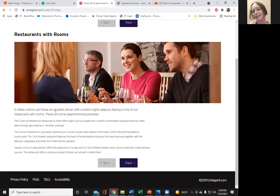In Wales, visitors can follow an excellent dinner with a restful night's sleep by staying in one of our restaurants with rooms. These are some award-winning examples. The Crown at Whitebrook Restaurant and Hotel offers 8 luxurious bedrooms, a stylish, comfortable restaurant, and has often been lovingly described as a romantic auberge. The Grove of Narberth is a privately owned luxury country house hotel nestled in the heart of the rolling Pembrokeshire countryside.